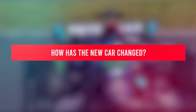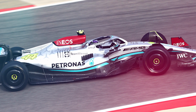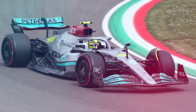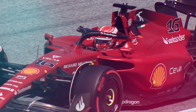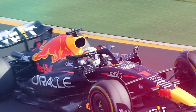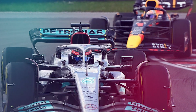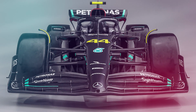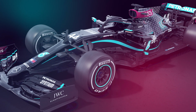How has the new car changed? The side pod concept was the major visual difference between the Red Bull, Ferrari and Mercedes last year. Ferrari has stuck with its concept, albeit with some tweaks, and we haven't seen the Red Bull in detail yet. But the big question has always been whether Mercedes would change. Now that we've seen the W14, we can say that it has maintained its 2022 philosophy for 2023, albeit with some changes.